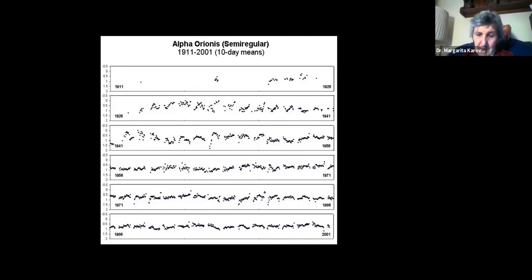I don't know why I can't use the pointer, but that is a bit of a problem. There it is, it's showing. Can you see the pointer? Yes, I think we can see it.